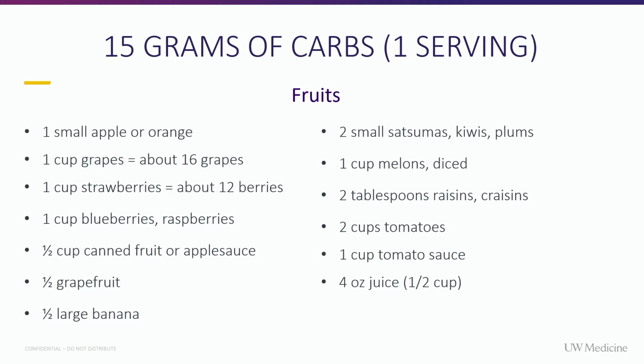1 cup of most berries is going to be about the same. And then you can see it adds up pretty quick if you're doing something like dried fruit. So 2 tablespoons of raisins, carbohydrate-wise, is equivalent to 1 full cup of grapes. So that can add up really quick.